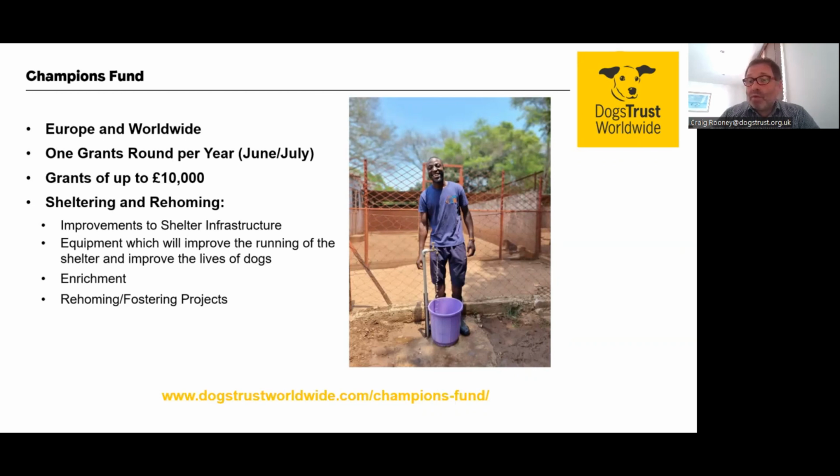An example of what we can fund can be seen in the photo on the slide here, where we provided a grant last year to an organisation in Zambia to enable them to have access to a reliable and clean water source at their shelter. Just one example of what we can support through our Champions Fund.